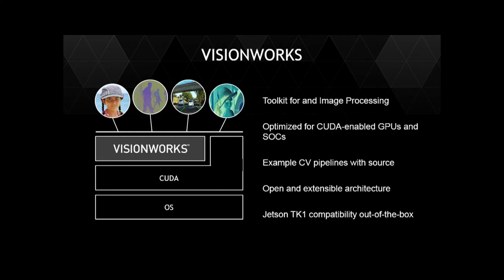VisionWorks is a toolkit and an SDK and an infrastructure for computer vision that runs on top of CUDA. NVIDIA has ported many of the core computer vision algorithms to Tegra K1. And NVIDIA makes those algorithms available to developers. VisionWorks is in beta right now. It's possible for partners to get access to it through signing an NDA. VisionWorks will be launched publicly in the near future, so all developers have access.